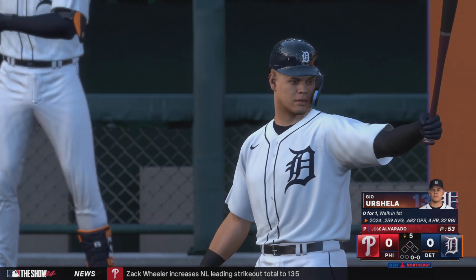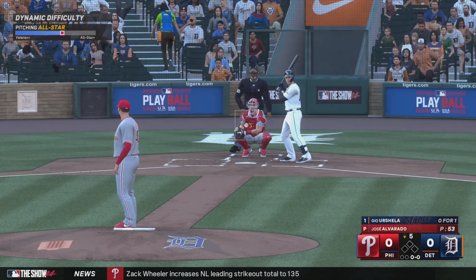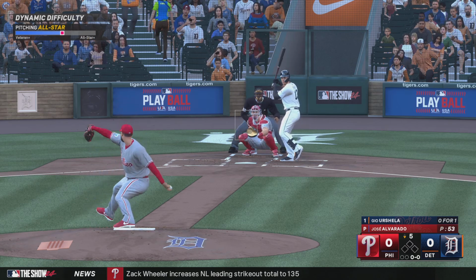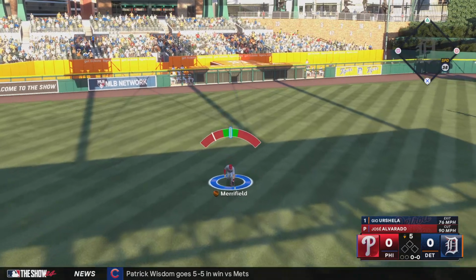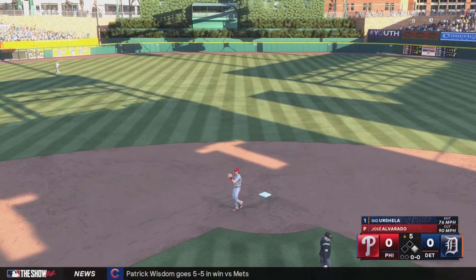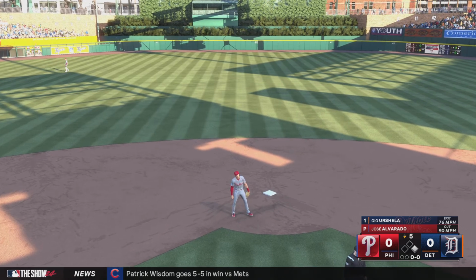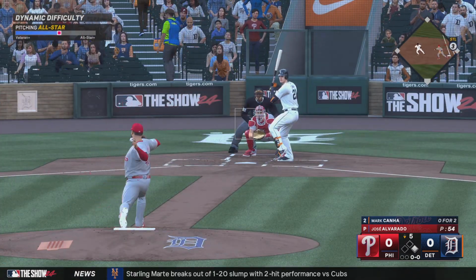Ready to go for the last half of the inning. Gio Urshela steps in. And the pitch. Liner, base hit. So a man on base to start the inning. And next up for the Tigers, Mark Canha.